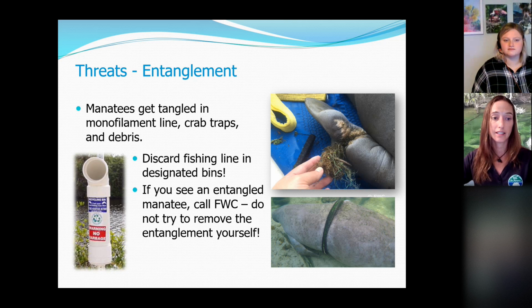So another threat that manatees are facing is entanglement. A lot of manatees get entangled in monofilament line, crab traps, and other debris. As you can see in this picture up here, this is Manatee Una from Blue Spring, and she had her flippers very severely entangled in monofilament line, which led to 2 rescues, and she eventually lost half of her flippers. So that's a good indication that you don't want that in the waterway.